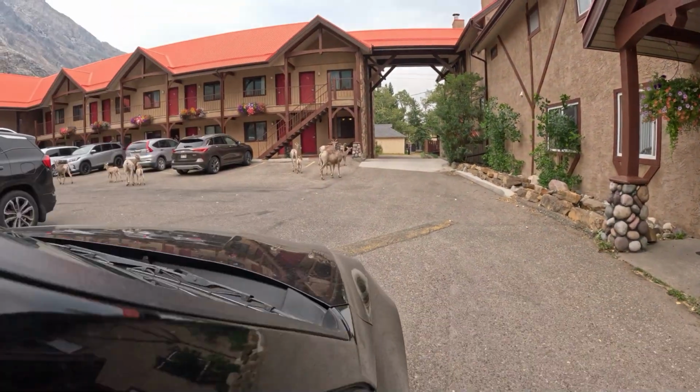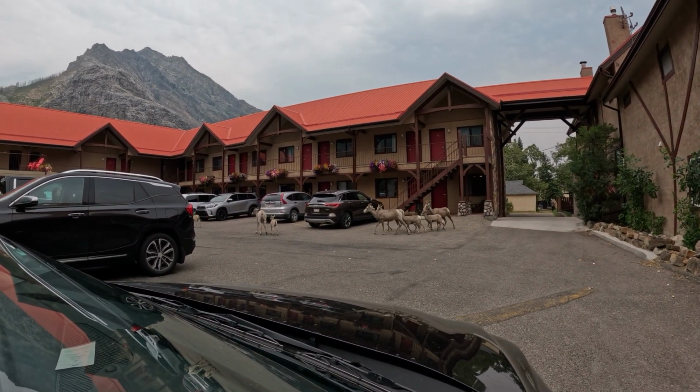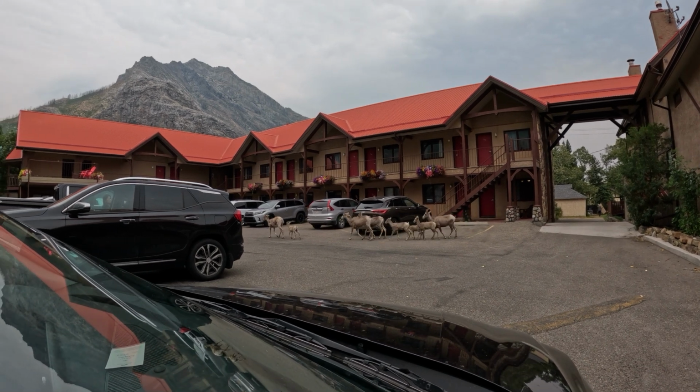Hey guys, so we're just pulling in to check into our hotel, and look at this, an entire family of mountain goats. There they go.